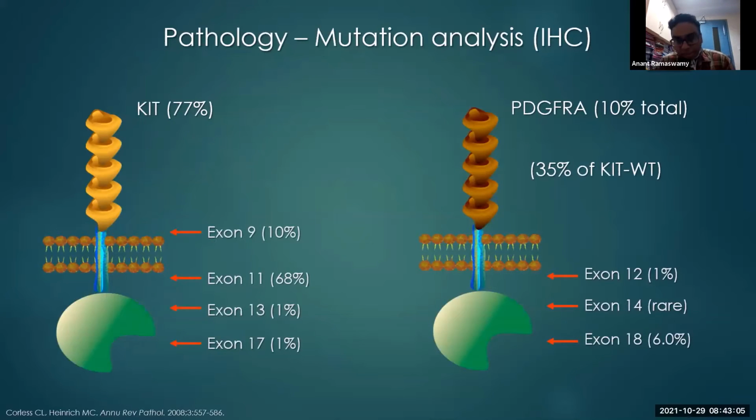Now, for those who have been in the GI-OPD, we stress a lot on sending a c-kit mutation as well. So the c-kit is the receptor, the IHC, and c-kit mutation is what we also test. Now, what is the c-kit mutation and what are we looking at? There are two diagrams here. One of them represents the KIT receptor and one the PDGFRA. Now, this is central to the pathogenesis of GIST. The driver mutations in GIST are c-kit or PDGFRA predominantly.